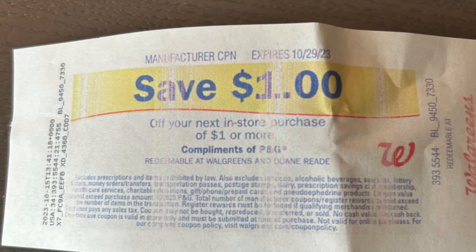Let's remember that only 1 register reward will print per transaction. So say you wanted to grab 4 bottles of this Mr. Clean cleaner, you'd have to do it in 2 separate transactions, so 2 of these $1 register rewards will print for you.